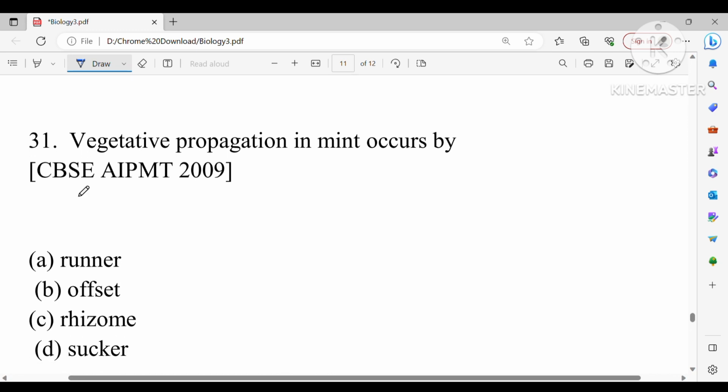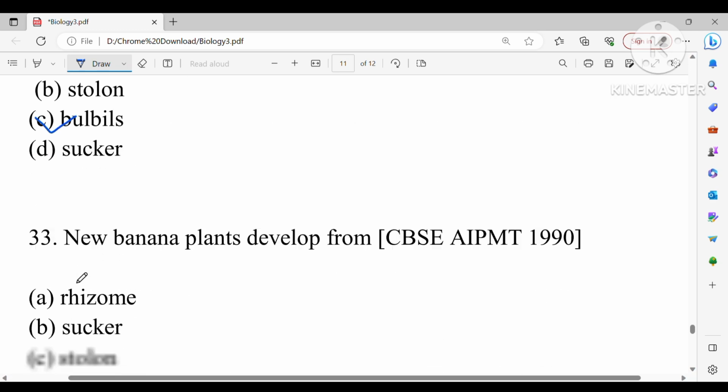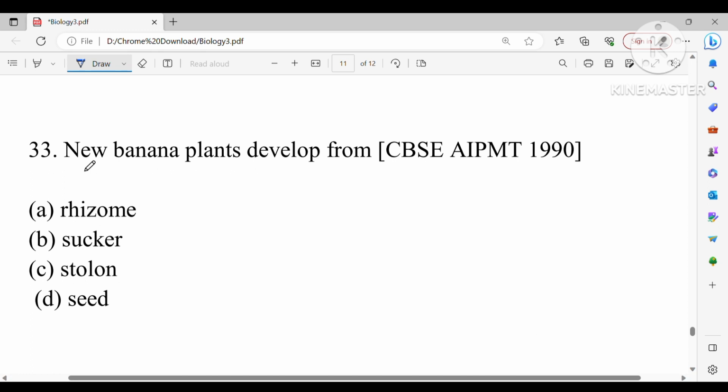Question number 31. Vegetative propagation in mint occurs by: A, runner; option B, offset; option C, rhizome; option D, sucker. And the correct option is option D, sucker. Question 32. Vegetative reproduction of agave occurs through: option A, rhizome; option B, stolon; option C, bulbil; option D, sucker. And the correct option is option C, bulbil. Question 33. New banana plant developed from: option A, rhizome; option B, sucker; option C, stolon; and option D, seed. And the correct option is option B, sucker.